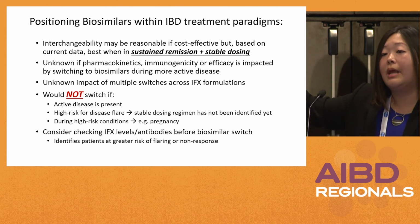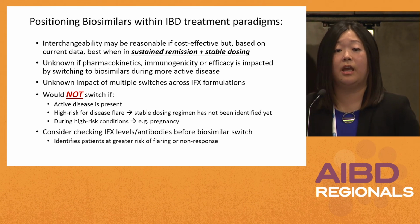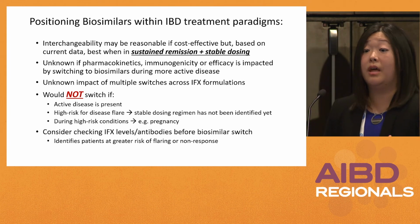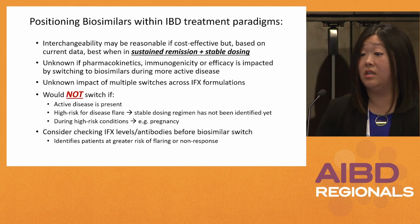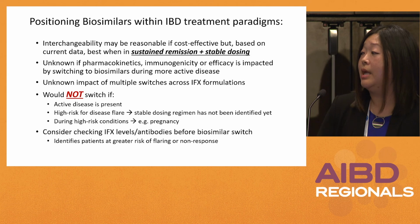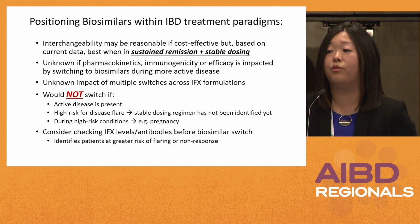It's unknown what active disease does to the pharmacokinetics, immunogenicity, or efficacy, because we do know that drug levels, antibody risk, and likelihood of response varies when you have active disease versus if you're in a stable remission. And we also don't know the impact of multiple switches across infliximab formulations.